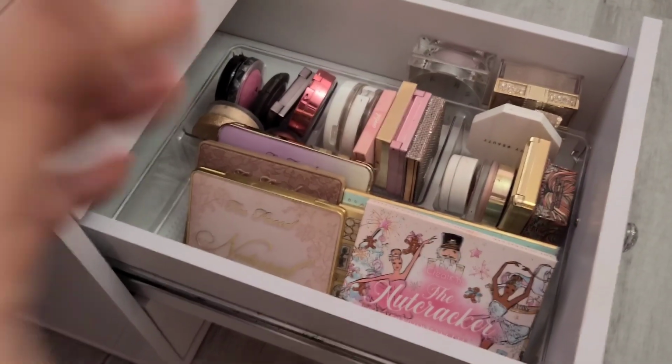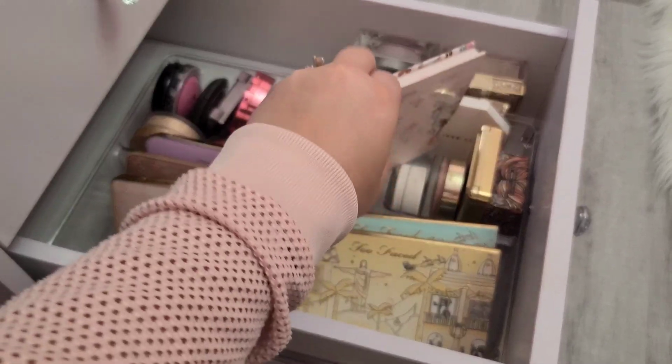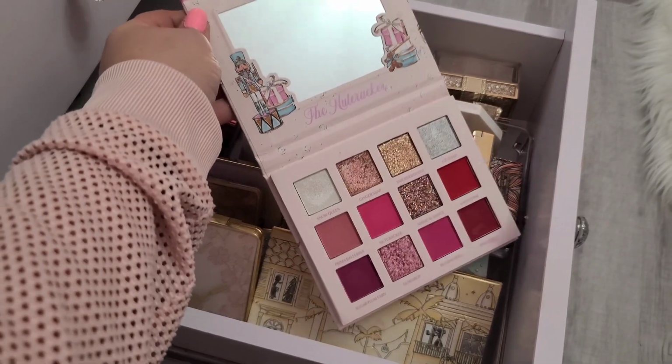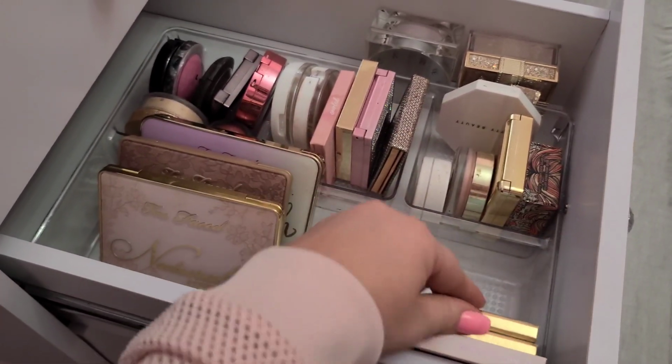and blushes. So I've got a Beauty Creations little Nutcracker palette. This one is so pretty. This is from their Christmas collection. If I can get this open. Super pretty palette. And then I've got some of the ones from Too Faced from their past collection this year.